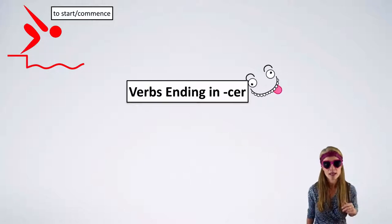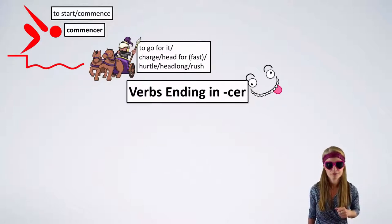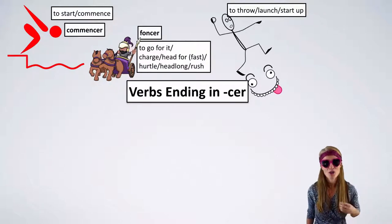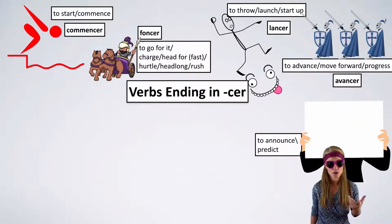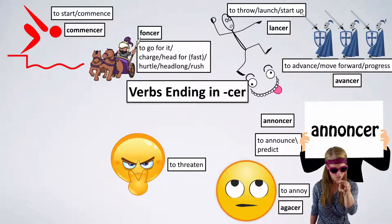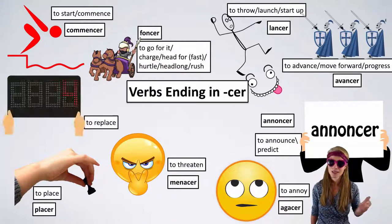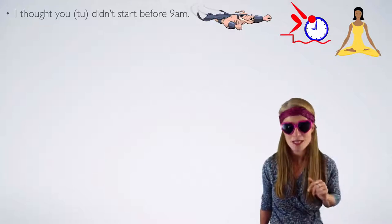À vous. To start, commence, commencez. To go for it, charge, head full fast, hurtle, headlong, rush, foncez, like over-enthusiastic parents on sports day, allez, fonce. To throw, launch, start up, lancez. To advance, move forward, progress, avancer. To announce, predict, annoncer. To annoy with your tennis racket, agacer. Threaten, menacer, like Dennis the Menace. To place, placer. To replace, remplacer.